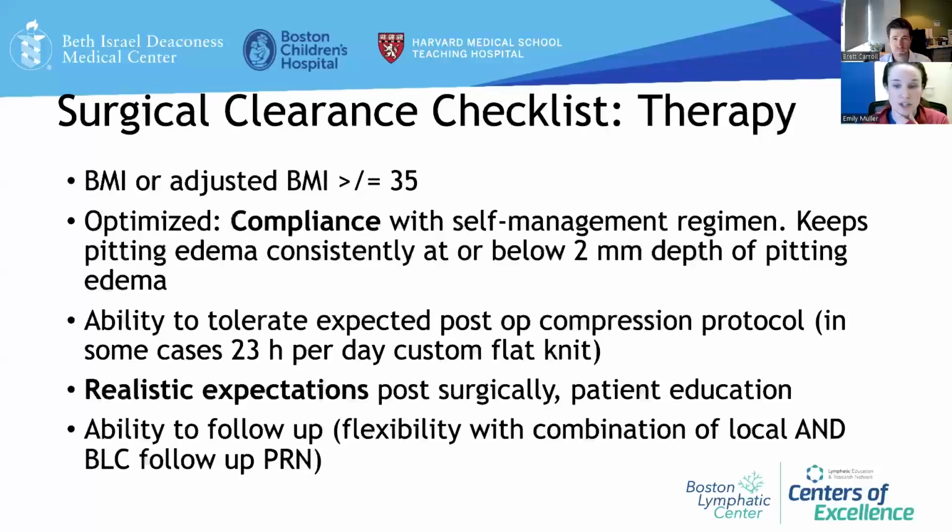Realistic expectations. So basically educating our patients on what to expect post-operatively, yes, with the compression regimen, but also what is my limb volume going to do? Is it going to feel lighter? Those kinds of things. So making sure they have a good understanding of what to expect in the post-op period.